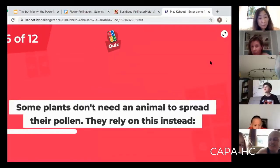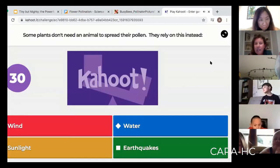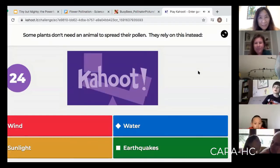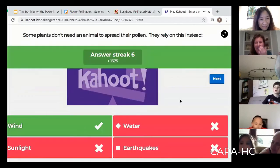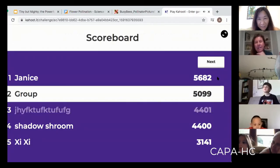Some plants don't need an animal to spread their pollen. They rely on this instead. Wind, water, sunlight, or earthquakes? Wind. Think dandelions. You are right. Good job thinking dandelions. That's exactly right.